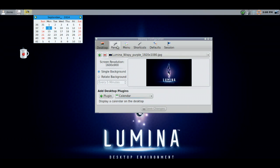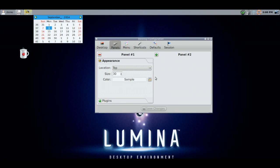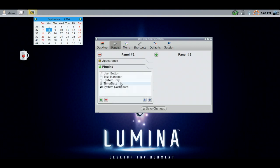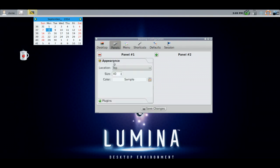Very simple, very easy. If we go over to the panels page now we can actually modify the panels. The panel will be this top part of the screen here, and Lumina has support for 2 panels on any given screen at the moment. So you can change the location to any of the screen edges for a panel. You can change what size you want, and that's in pixels, by the way. So you can just make it larger, make it smaller. Just for example, make it larger. Video coding's doing something, and then you can also add, remove, and move around plugins in here. So if I just move things around, things should switch.